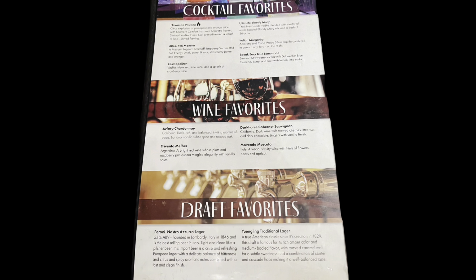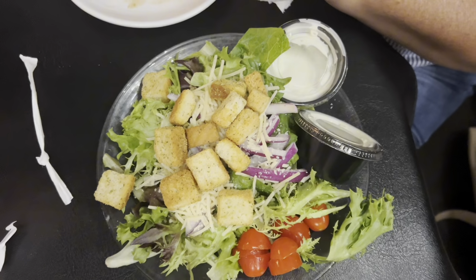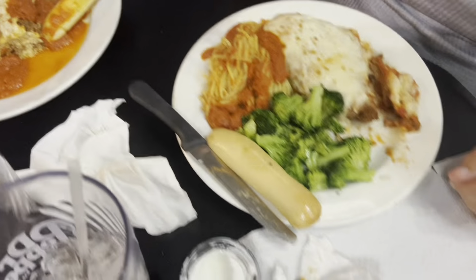We got bruschetta as a starter. It was pretty good. And Mom got a side salad. And then Mom and I got chicken parmesan and Dad got lasagna, and it was decent. Not the best Italian I had, but it was pretty good. And they have a little arcade upstairs.